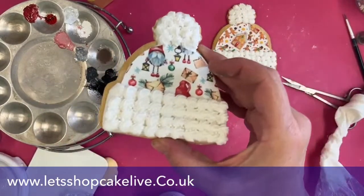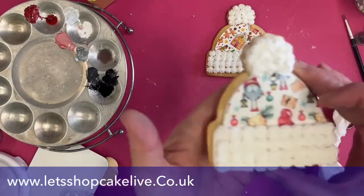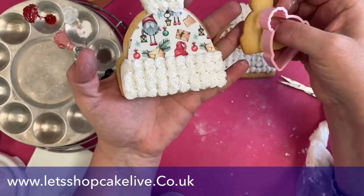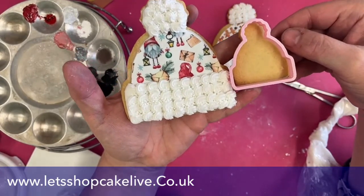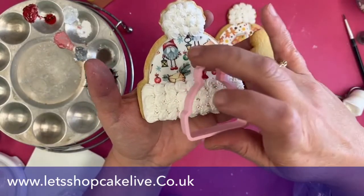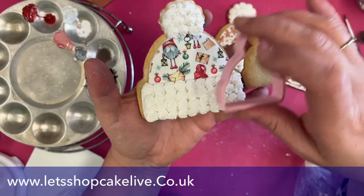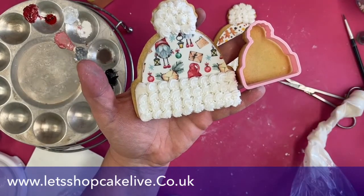Let me just grab it from behind me. Hold on. There we go. So that's the little mini. It's very sweet. So if you want to make a little matching cupcake to go with your cookie, there it is. And they all come in as a set as well. So you get the hat and gloves, the large hat and the small mini, they go together. And then you get the large mitten and the small mitten, they go together as well. And you can make cupcakes and you can make boxes and all sorts of things.